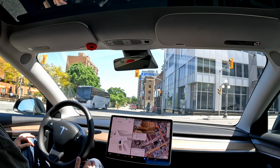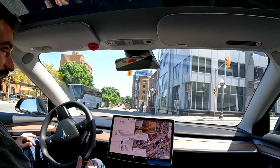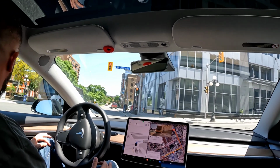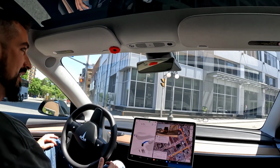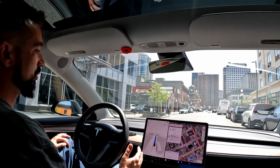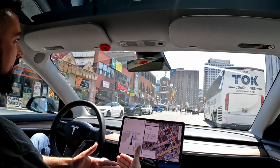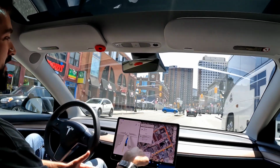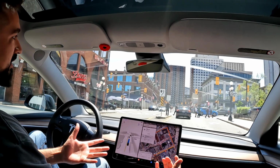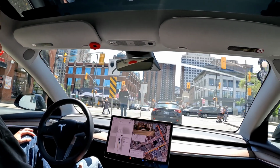There's the gap. It's gotta go. Give it a little accelerator push. Come on. There you go. So it definitely needed an accelerator push to get around that turn. It wasn't giving itself like a creep wall to get far enough to be able to see around buses. It was waiting for the perfect moment. It was never going to get the perfect moment.